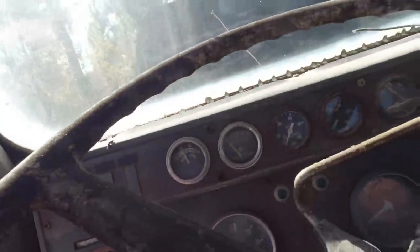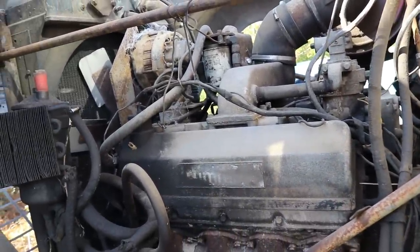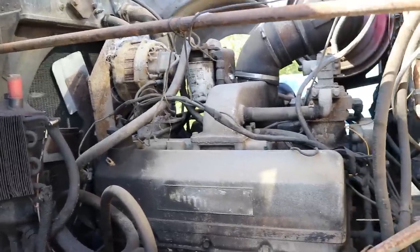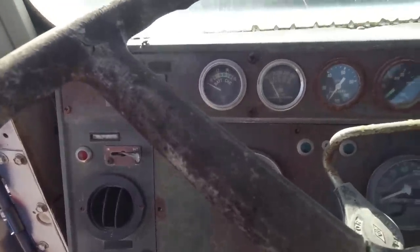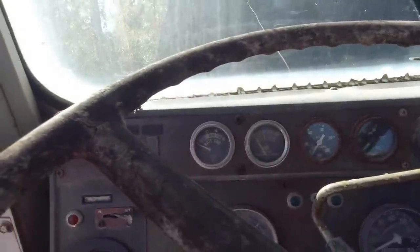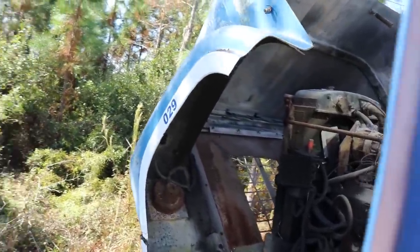Hands clear? Yes, sir. Clear prop. Yeah, almost started. Does anything sound like it's clicking, Hank? Not outside. I hear it inside the cab. Okay. All right. You want to hook a fuel line to it? Let's place some ether to it.